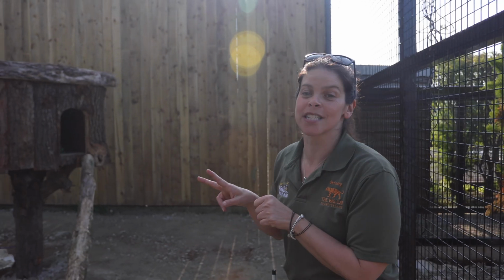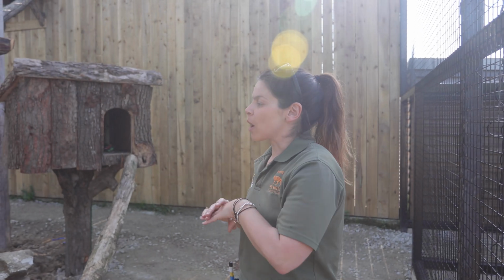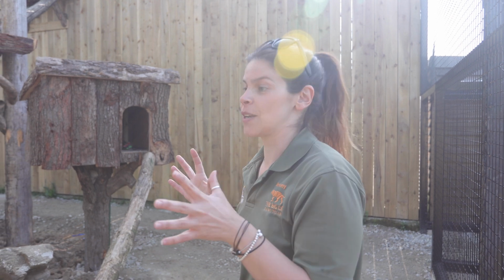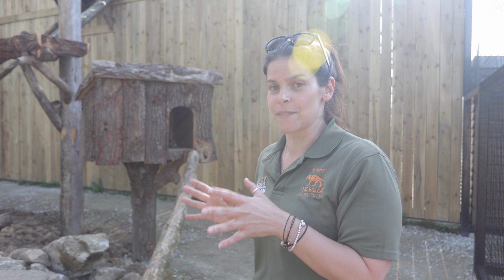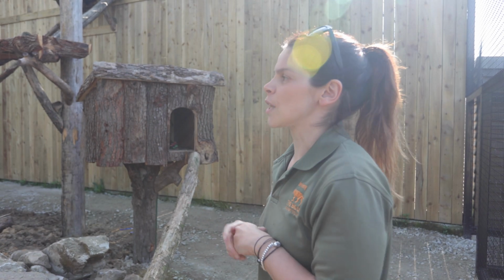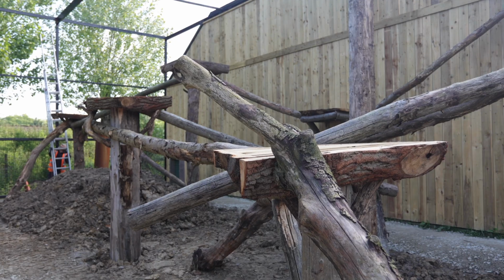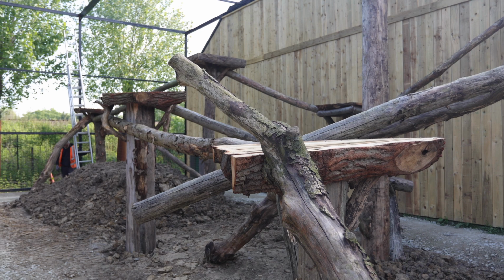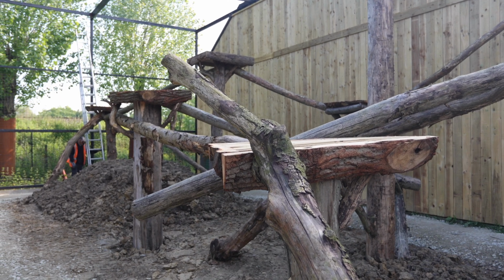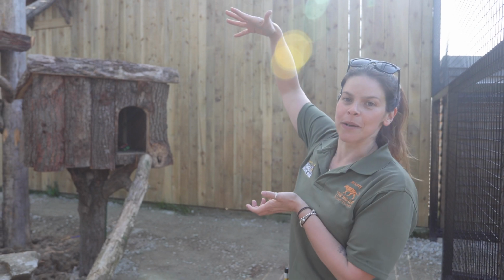So there's two sections to this enclosure. There's one slightly smaller one and one much larger one as well. We are hoping to get a pair and hopefully mix them down the line, but at first we'll definitely have to hold them separately. These two don't know each other. So we do have one enclosure here which is slightly smaller, but look how full it is of all sorts of beams and walkways and platforms. So it's a really complex enclosure and we're using a lot of the height as well.